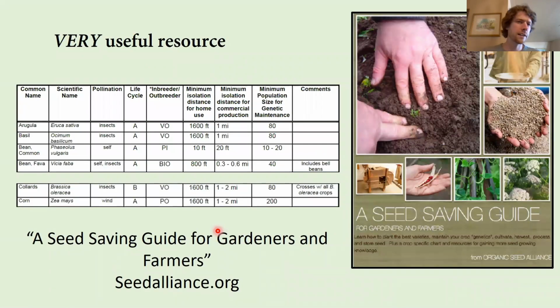Now, you might be asking, well, how large am I supposed to keep this population? And there are references for that. So take note of this. This is from the Organic Seed Alliance here in Oregon in the US. And they have this seed saving guide. It's really nice. The most beneficial thing I've gotten from it was this table they have at the end where it gives you the crop scientific name so you can tell if it's in the same species as something else, how it's pollinated. The other important one is isolation distance.